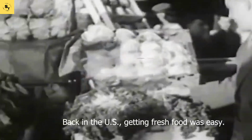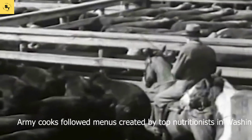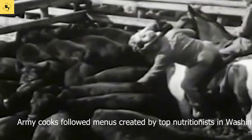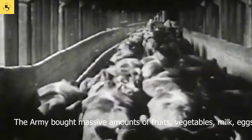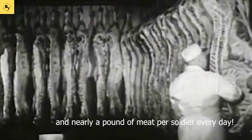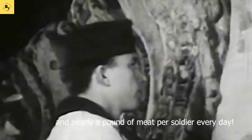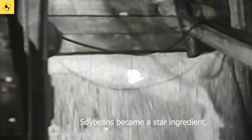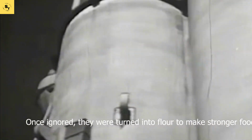Back in the U.S., getting fresh food was easy. Army cooks followed menus created by top nutritionists in Washington. The Army bought massive amounts of fruits, vegetables, milk, eggs, and nearly a pound of meat per soldier every day. Soybeans became a star ingredient. Once ignored, they were turned into flour to make stronger foods.